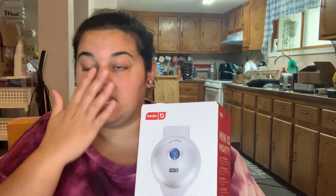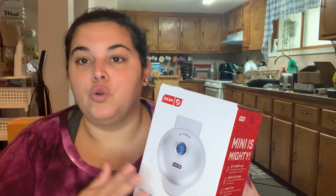I really wish they would sell the plates, because who needs 10 of these mini waffle makers to store? That's when it gets kind of crazy. And if they're 10 bucks each, that's $100 at the end of the day, if you want one for each season and you go all out and buy all the different kinds they have.